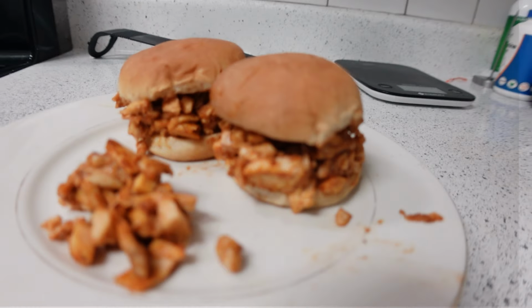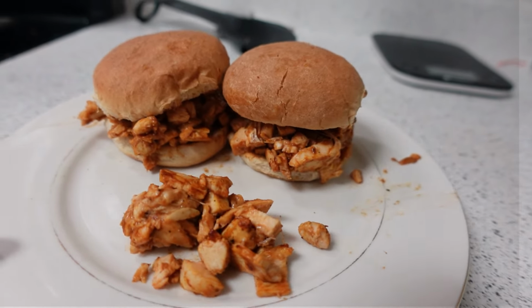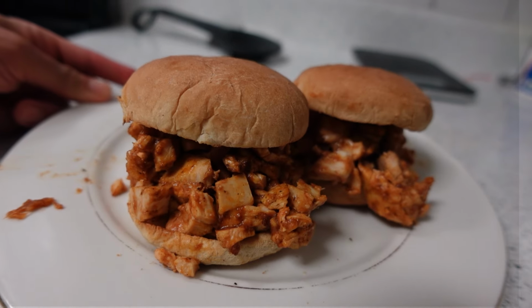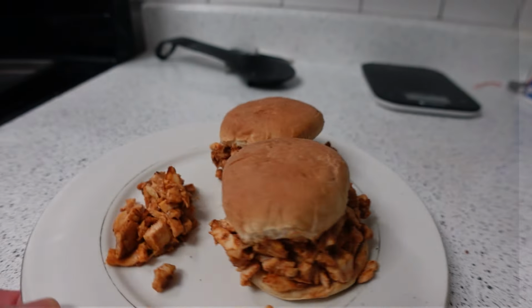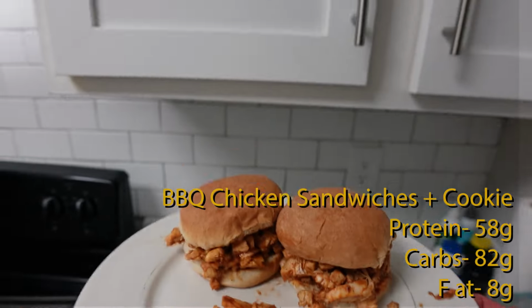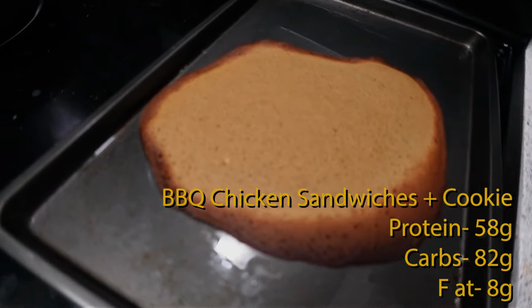All right guys, burgers are done. Well, sandwiches, I guess they are. They're chicken sandwiches. We got 7 ounces of chicken. We got 2 servings of barbecue sauce, again, that sugar-free one. To be honest, I probably could have just done the 4 buns now looking at it, but whatever. And then here's the cookie.